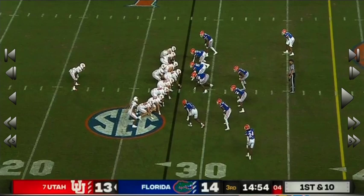Now, Florida lacks bodies on the D-line. But in general, bring the beef in here. And Florida had success on the goal line in large part because they have the beef, which we're going to see later, and that worked out for them. But this, not a good recipe for success here. Either way, Cox blows his man up on this play. Nice individual effort.